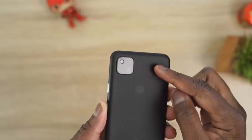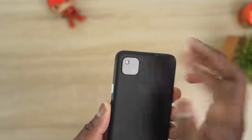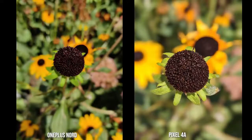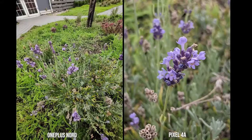Now, cameras, the big thing, at least for the Pixel 4a. The Pixel 4a is known for its cameras. The Pixel 3a line started this, the Pixel 2a line, and the 4a continues that tradition. But the OnePlus Nord is no slouch as well. We've seen in other videos, when you compare them in daytime photos, looking at the flowers and things like that, they look really similar. The bokeh effects will look really nice.